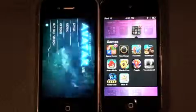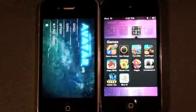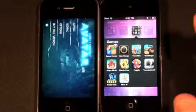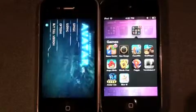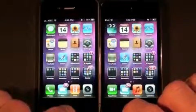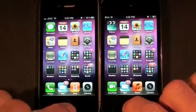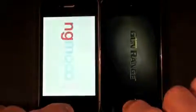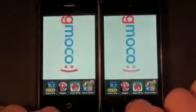We can see the iPod crash, and we probably can thank the 256 megabytes of RAM for that. There isn't as much RAM on here to support all the games that I just suspended, and the iPhone 4 can do that. Now let's try app switching. I'm going to double tap the home key to bring up the app switcher, and let's try launching Gun Range. Again, the iPhone 4 is faster.